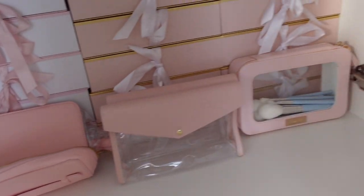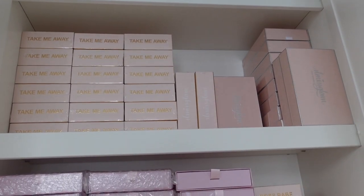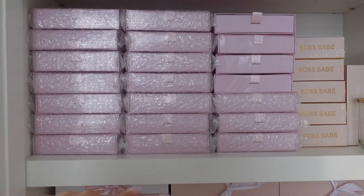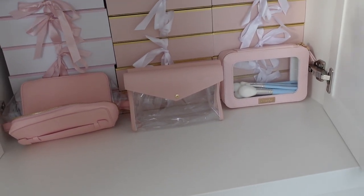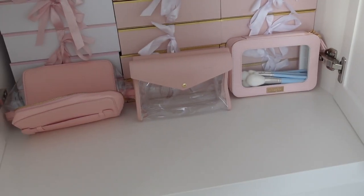And then in here, we've got lots of stock. We've got Baby Doll, Take Me Away, pink sets in there. We've got Boss Babe, all the Baby Doll. We've got lots of makeup cases that I put in here just so I know what I'm grabbing for, or if I'm doing video content, giveaways or things like that, I can just reach for stuff really quickly.